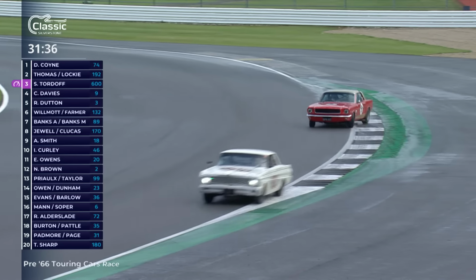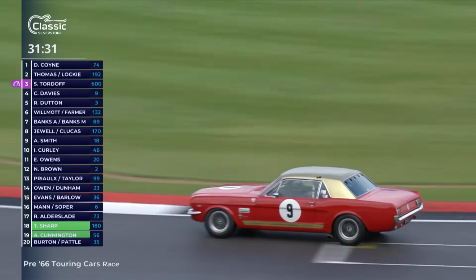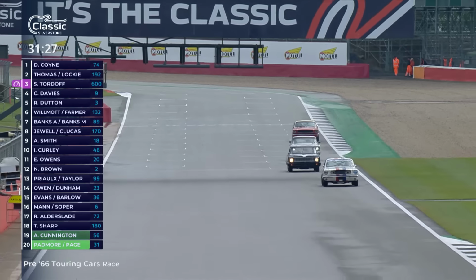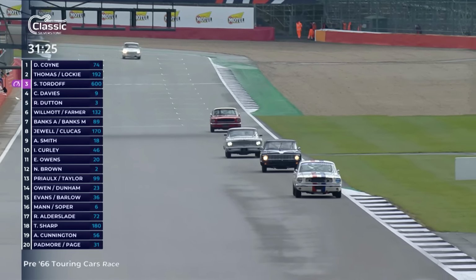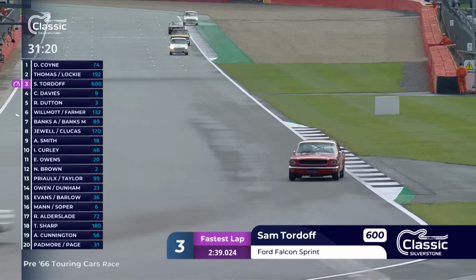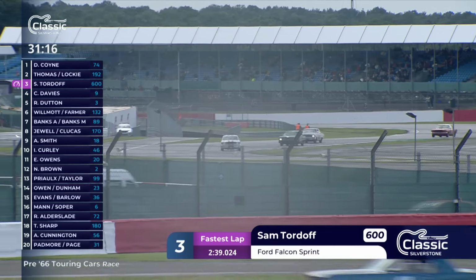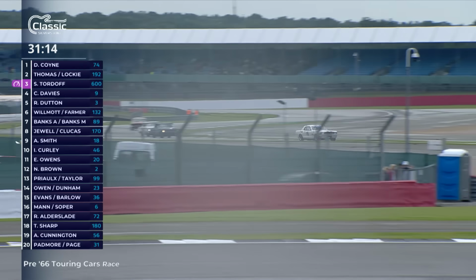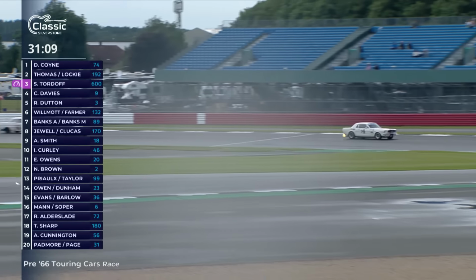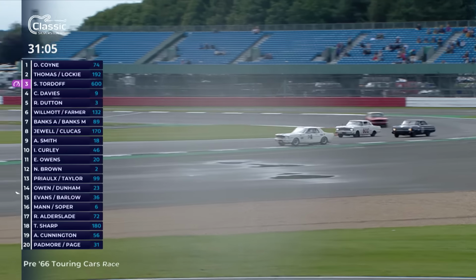And look at Sam Tordoff just drifting through, and Craig Davis just got a little bit wide there, a little bit out of shape, but that'll have lost him some time. But Sam Tordoff just drifting the car through. So it's Mustang, Falcon, Mustang, and then in the background we've got the Lotus Cortina of Richard Dutton. He had a great slide out of class. Always sideways, Richard. And then the Studebaker Lark Daytona, which is coming through, of Adrian Wilmot. I can just imagine Richard, you know, when he runs a race team for so many years for young drivers trying to become professionals.